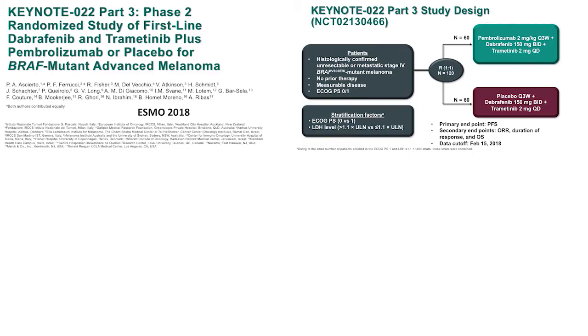So clearly an active regimen. But an active regimen in a single arm of a trial is hard to know what to make of, and so it'd be nice if we had some randomized data. There was some randomized data, not of that combination yet, but of a different combination that was presented at ESMO in 2018 by many of our colleagues. The presentation itself was by Paolo Ascierto. So this is the KEYNOTE-022 study.